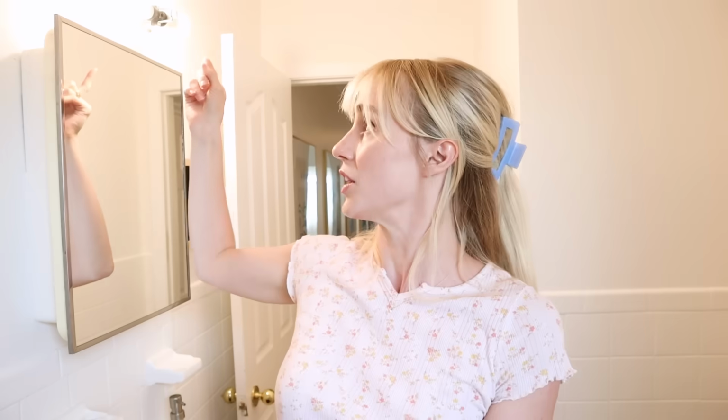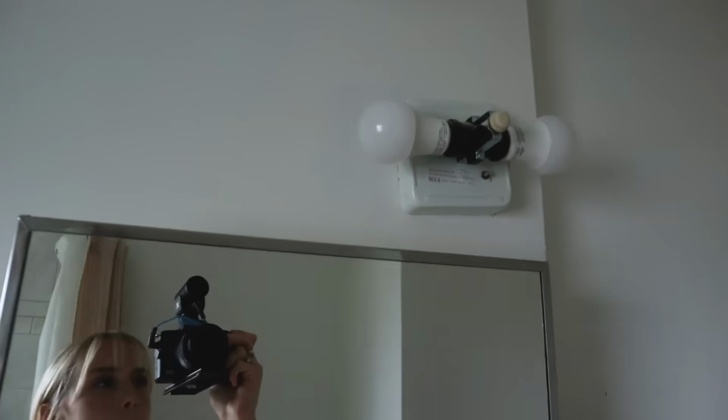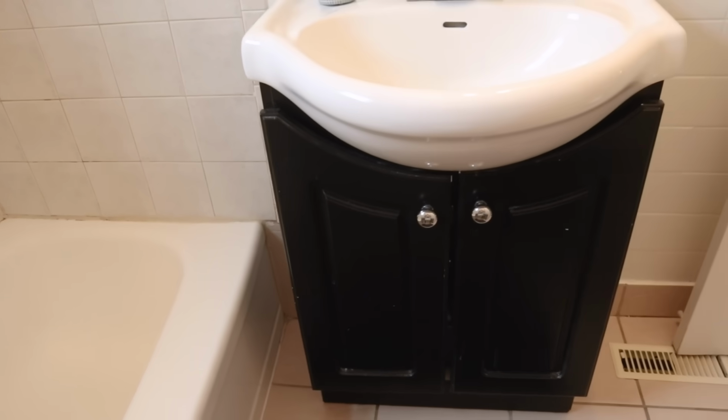Now, while I can't change the tile, I do want to try and distract from this shower area, and what I can change is this light fixture that is completely off center, so I'm gonna have to figure out a way to work with that. And I definitely need some more storage in here because right now all we have is this under the sink cabinet, and it is simply not enough.